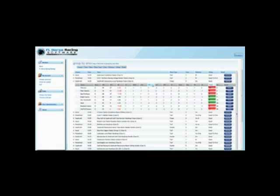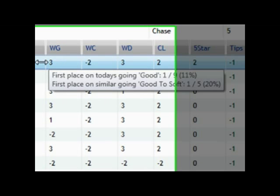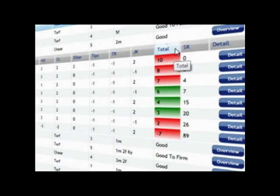Incorporated within the software interface is a feature known as a tooltip. This feature allows you to clearly see any additional race information about any of the runners without having to move from the main ratings. Simply by moving the cursor over any area of the software, the drop-down box will then appear. Colours have been used throughout the software to enable the user to clearly define between set criteria.